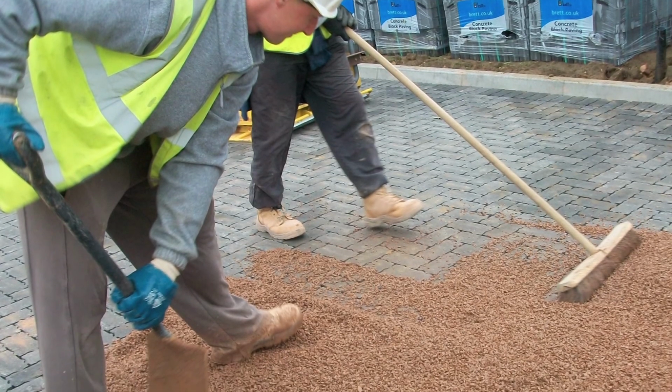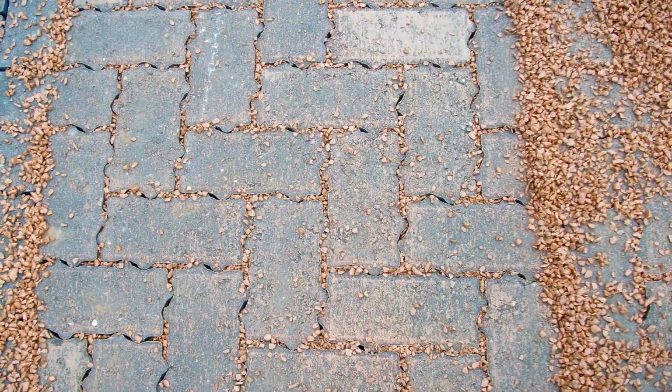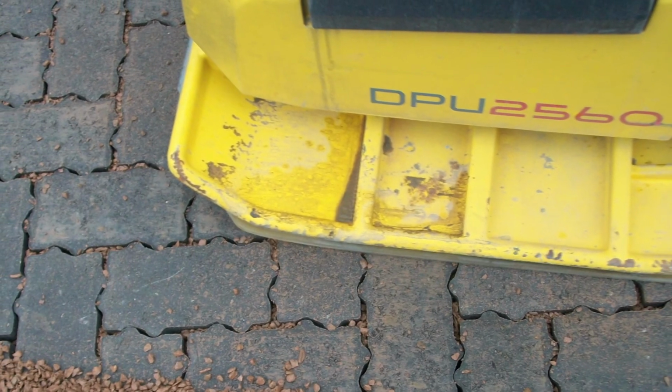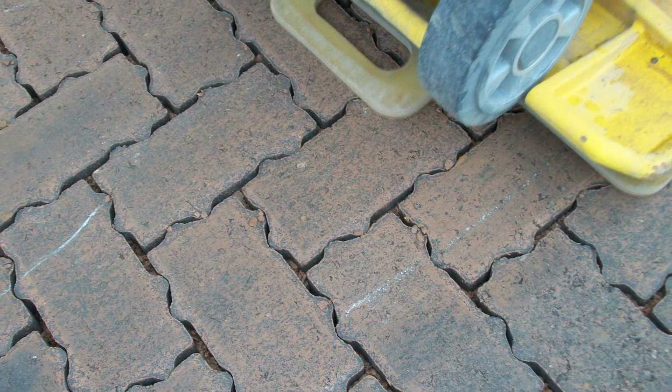Once checks and corrections have been completed, the joint aggregate is spread and swept into the joints. The aggregate used is the same as the bedding aggregate. Using a plate compactor, the aggregate is then compacted into the joints. During this process, it will be necessary to top up the joints with additional aggregate and recompact.